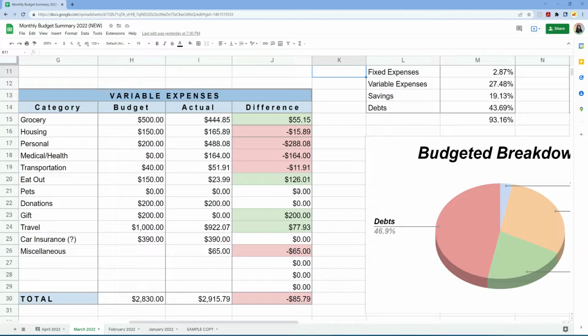$488.08. This one, I'm not really too proud of this. A couple of things that I have bought. I bought a dress for the wedding we went to of one of my friends in California. And then I actually bought a book as well, which I still have yet to come up with a book review for on my Instagram. So if you guys want to check it out, I did read Psychology of Money.